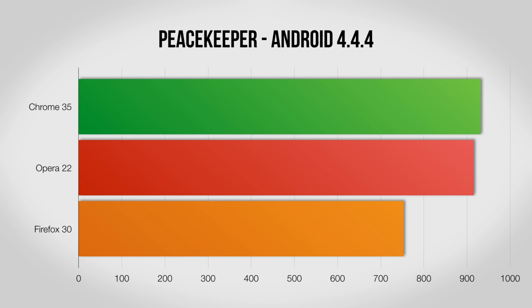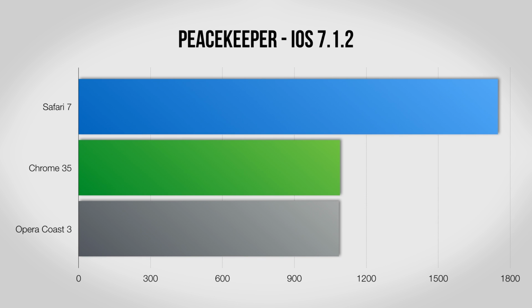There are plenty of reasons why you might want to use any of these browsers, but what I wanted to know is which one is the fastest. To start with, we have the PEACEKEEPER benchmark, one of my favorites as it tests a wide variety of a browser's performance. On Android, Chrome and Opera are very close, where Firefox comes in just a little way behind. Jump over to the iPhone and you'll see there's no competition. Safari distances itself from Chrome and Coast since Apple forces other apps to use a slower engine.